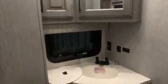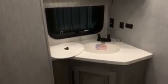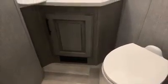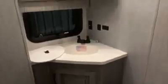Here's our half bath on the 3702 FB. Just wanted to get you a glimpse of that. You got a nice sink that has solid surface top, built-in window, storage, and also what's nice about this floor plan is we offer an optional desk in this bonus room.